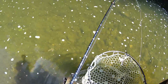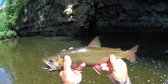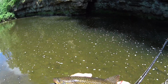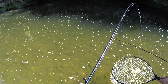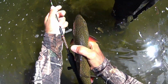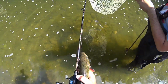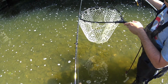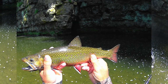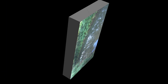Wow. Look at that pig. Look at the kype on that guy. Look at the collar on that thing. Let's see if I get a measurement here. He's gonna flip out. We got... not even 15. 14 and 7/8. But that fish, he's over 2 pounds. Yeah. No, look at the size of his head, dude.